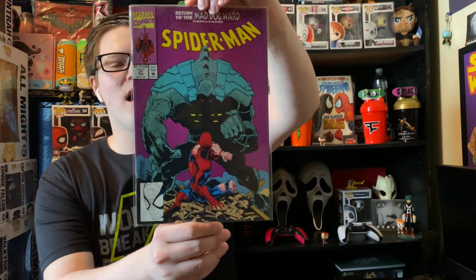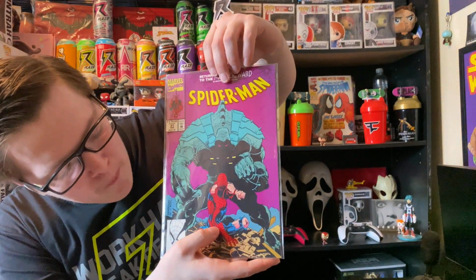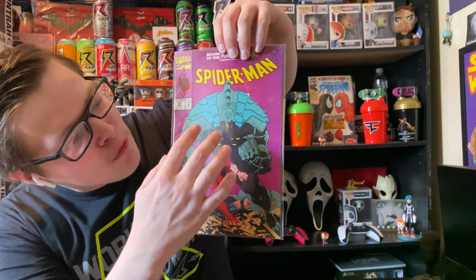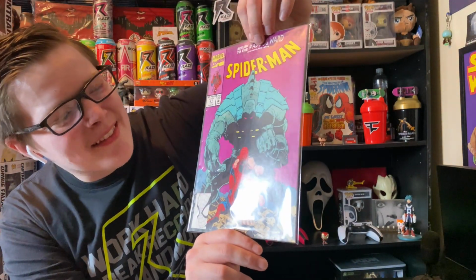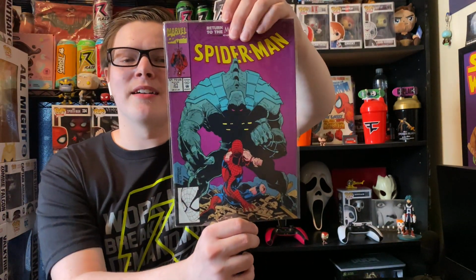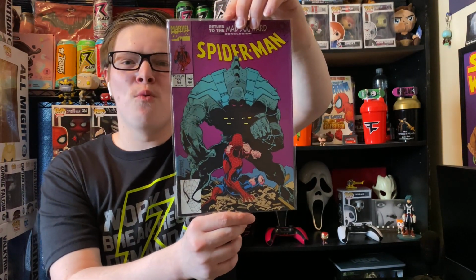Next, we have Return of the Mad Dog Ward, Conclusion, Spider-Man. Now, this is Spider-Man all beat up in his red and blue suit. It looks like basically Rhino, but it kind of looks like Bane a little bit from the DC comic books. But I'm pretty sure it's Rhino or the Mad Dog, whoever the Mad Dog is. Probably a smaller, unknown enemy of Spider-Man's. And this is issue 31.